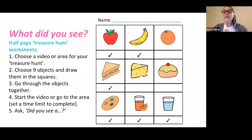Did you see an orange? No, no oranges. There was an onion. I know it looked like an orange, but it was an onion. Did you see a sandwich? And so on. So then we could go through the whole thing.